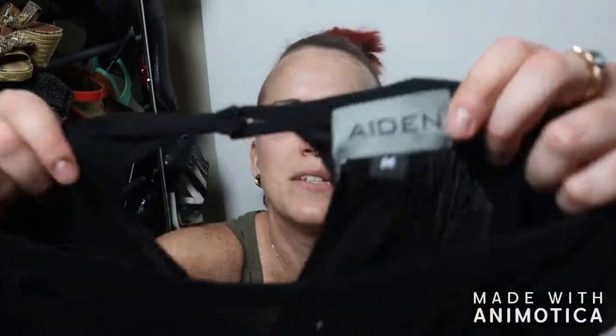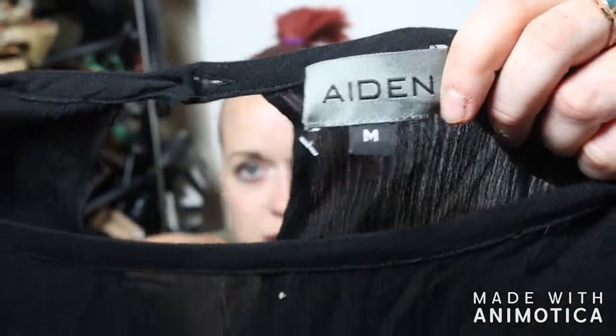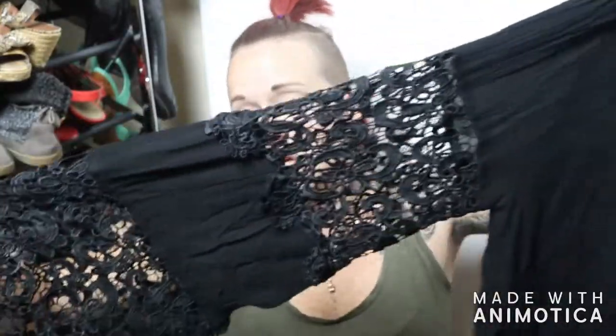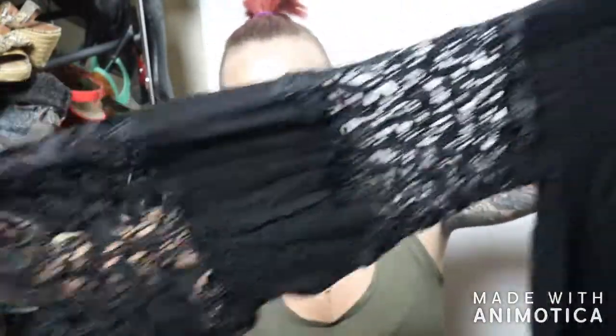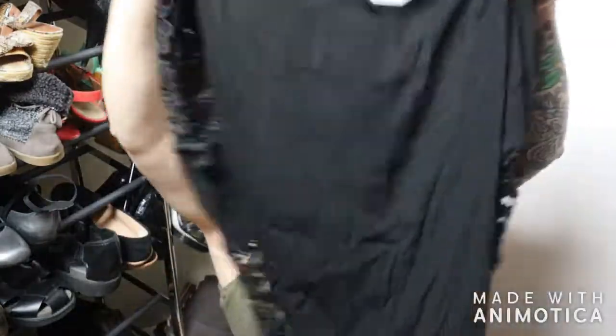This is Aiden. I don't know this brand, but it looks really high quality, so I'm hoping for the best. It's a size medium, and it could be a swim cover, it could be a tunic. It's black lace, and then just a regular black body. There's the back. Super pretty. Really like it. This tag says it retails for $230, but I don't know if I trust it. It's from one of those closeout stores, so sometimes they make things look better than they are.